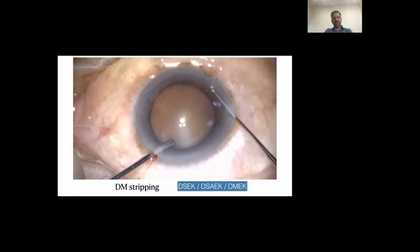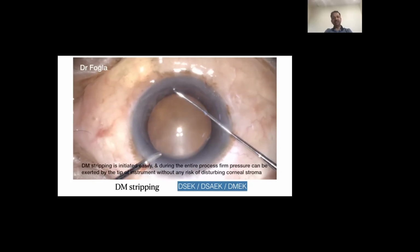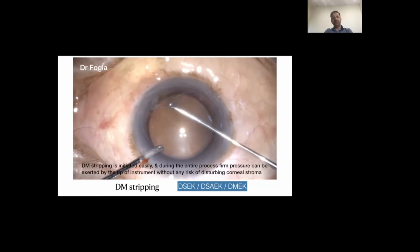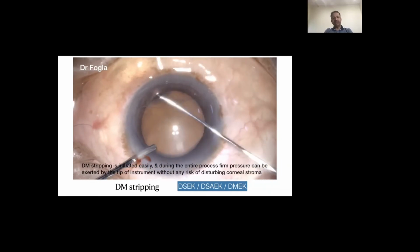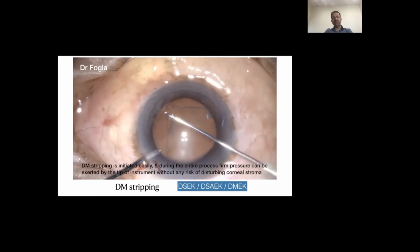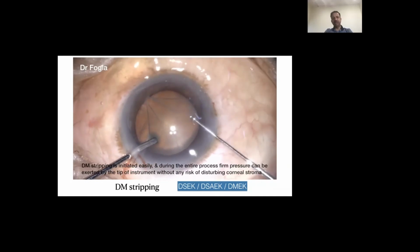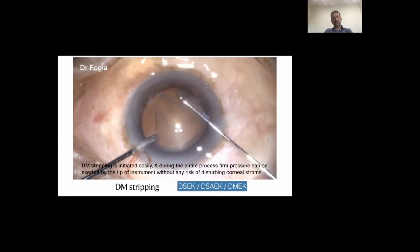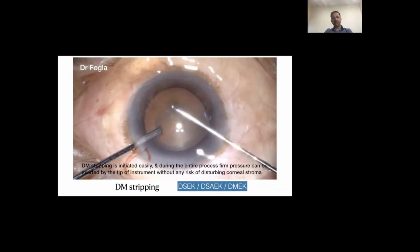Size of the Descemet stripping, we used to do the same size for our DSEK cases, but in DMEK, studies have shown that you do it a little larger than the size of your donor DM, and that can help reduce the rate of donor dislocations as well. So what we have done now is that even for our DSEK cases, we recommend that you make it about 0.5 millimeter larger than the size of the donor lenticule that you're putting in.